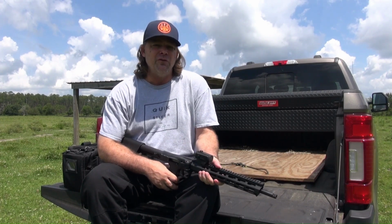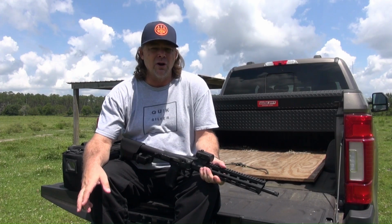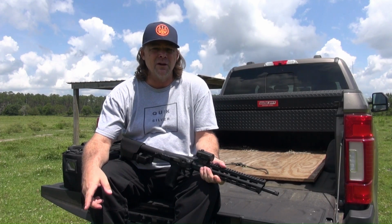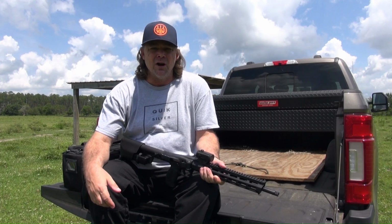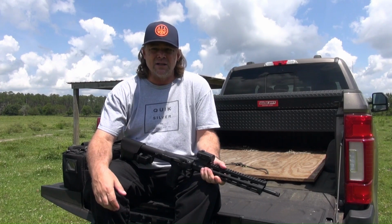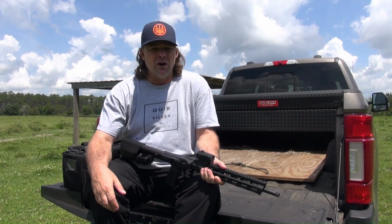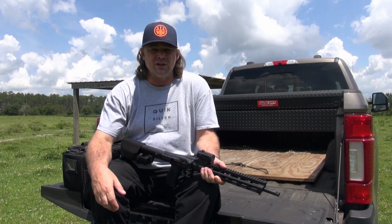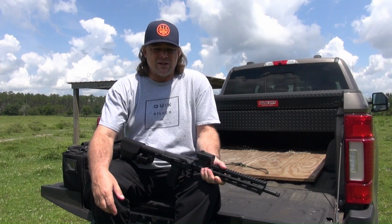One of the viewers actually said that they use their Ruger pistol caliber carbine for farm or livestock protection, and I can kind of see that. Anywhere that's a good idea. Anywhere up close around the barn, for instance, where you might have raccoons or foxes trying to snatch chickens, ducks, whatever, that makes a lot of sense.